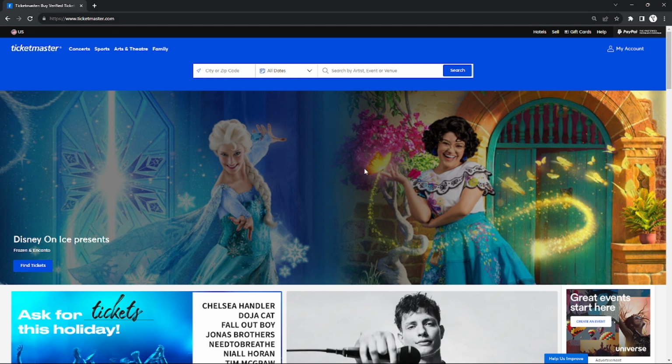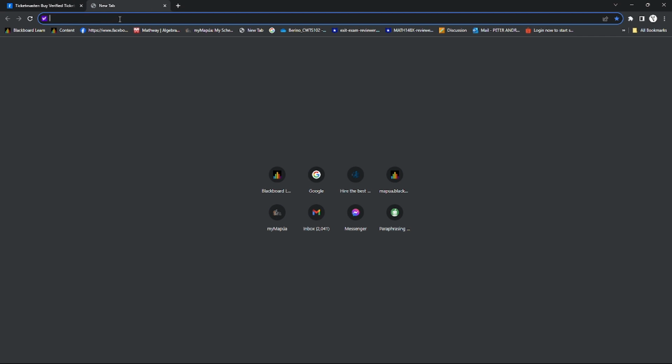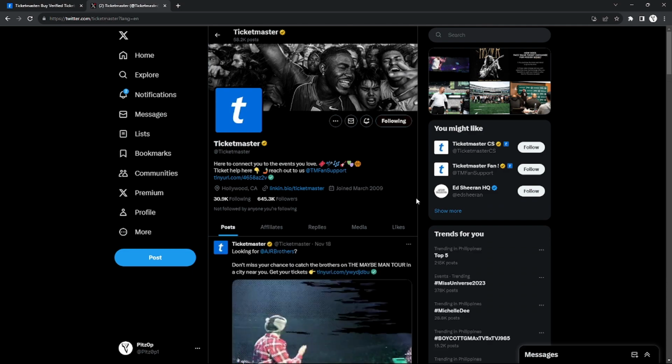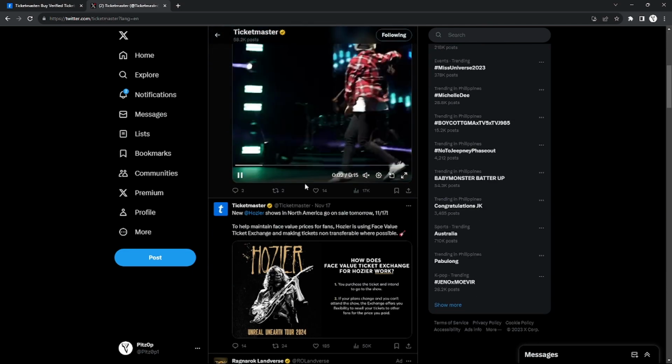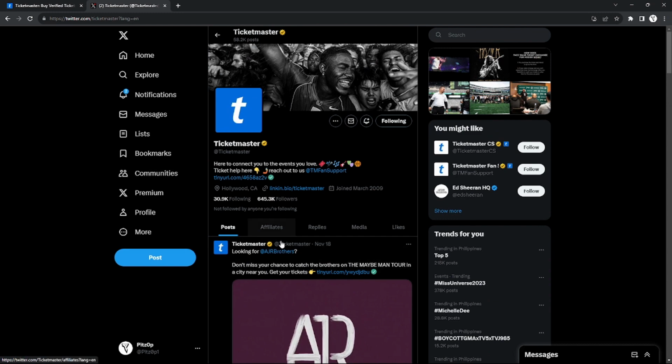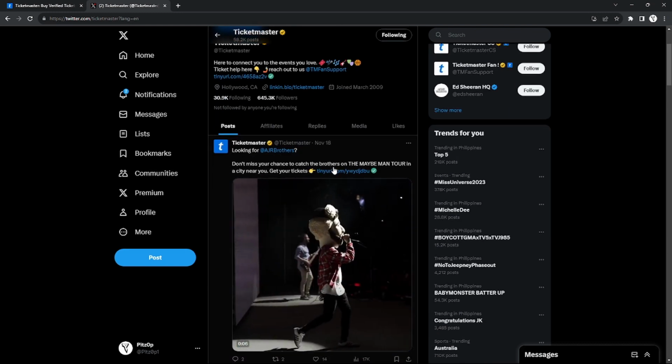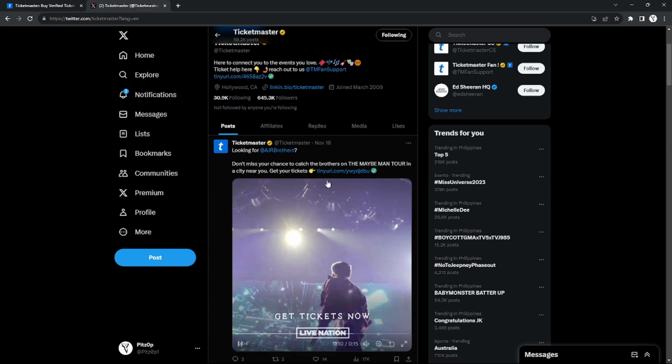So in Ticketmaster, you can only be a verified fan per concert or tour that you like. You need to be aware when Ticketmaster posts a registration form on how to become a verified fan. That registration form comes from their Twitter account, so please make sure that you follow the Ticketmaster Twitter account. Right there on their account, they post a registration form for every concert or tour that you want to be a verified fan of.